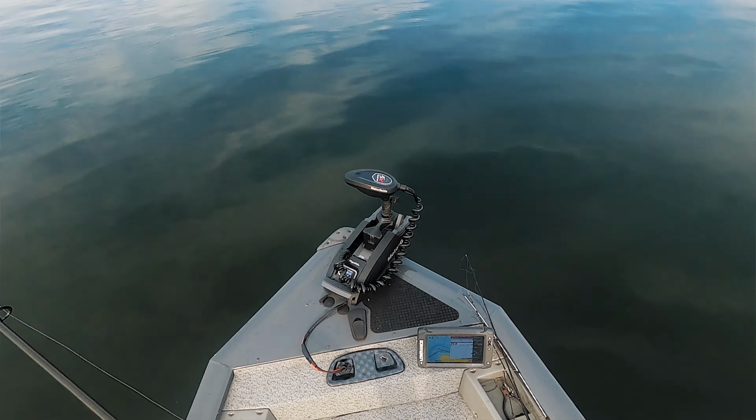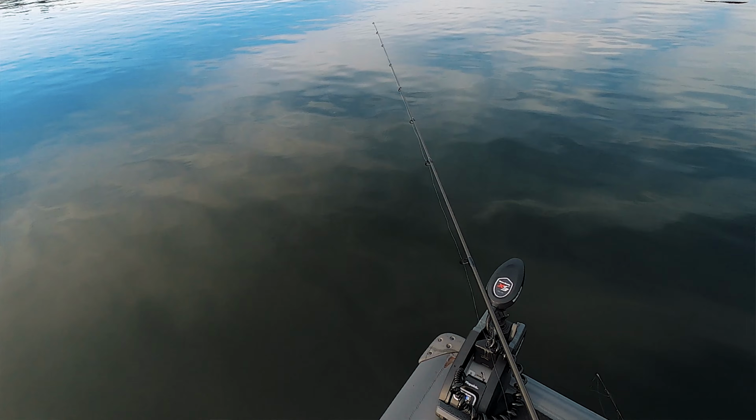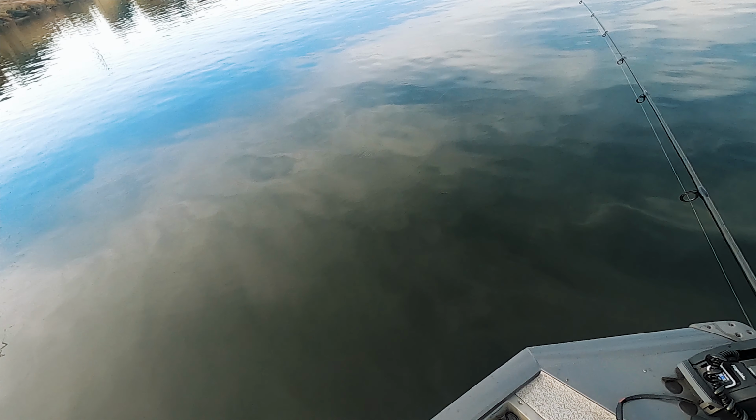Things seem to have calmed down. Might have to move along somewhere else. Bridge. See if I can maybe catch another one, and then it might be time to go somewhere else.